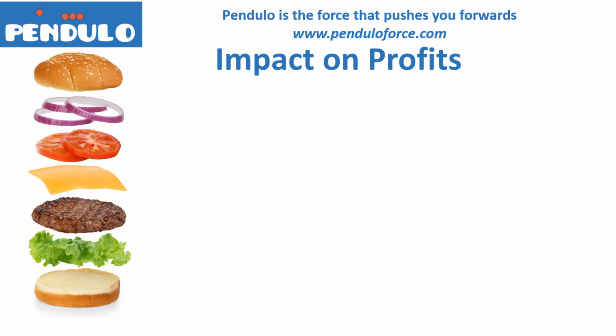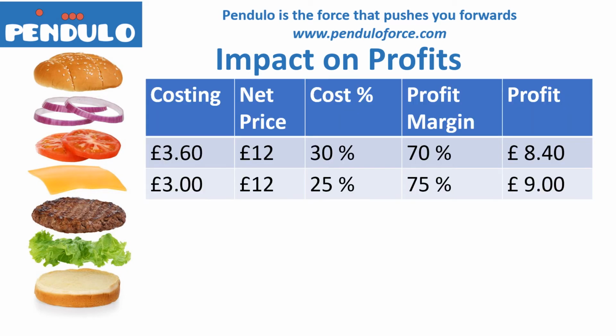So now let's see why your food cost is so important. So we sell burgers with a cost of $3.60. We have that information before. And now imagine that you are able to negotiate with your meat supplier, for example, and you are able to bring your cost down to £3. So instead of $3.60, you are able to have a cost of £3. So the net price is the same, £12, and the food cost will go down from 30% to 25%, and our profit margin goes up and is 75 now.